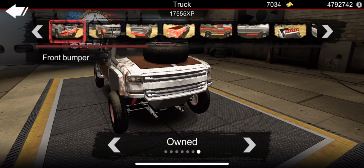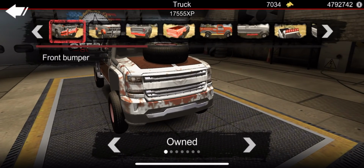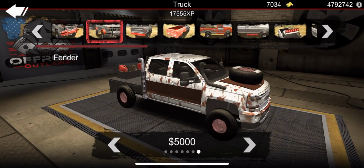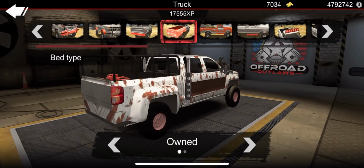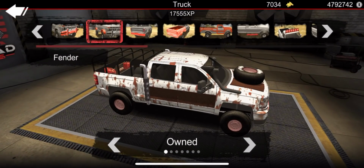So we're going to go ahead and start with our body. We are missing a front bumper. We can go ahead and repair that. Now the fender wheels are a little different too. We're going to go ahead and restore those to the factory fender wheels and the rear bumper. Let's see, we need to go ahead and get the bed on first, but let's go ahead and get that on, and then the fenders. Let's go ahead and do that there.